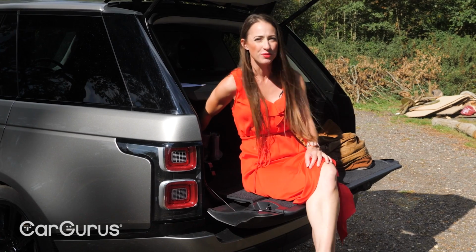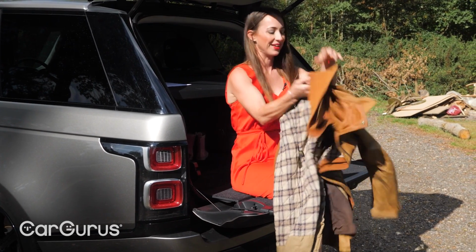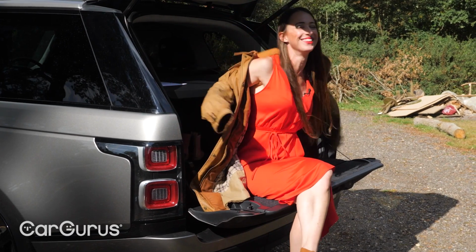Now, obviously, I wouldn't be going out for a walk wearing this dress. I would just put my wax jacket on over the top.